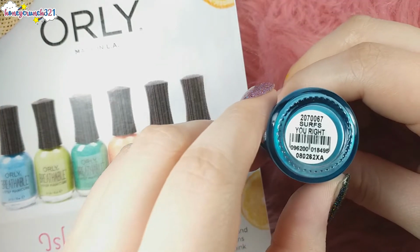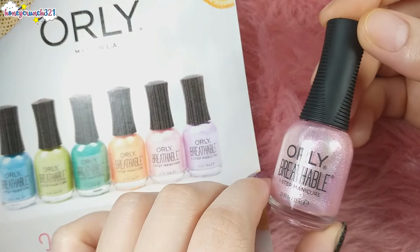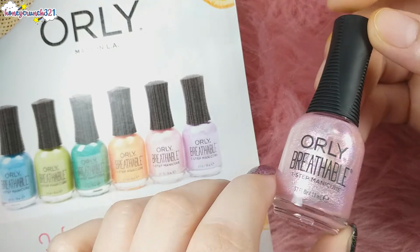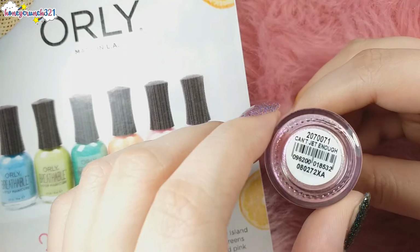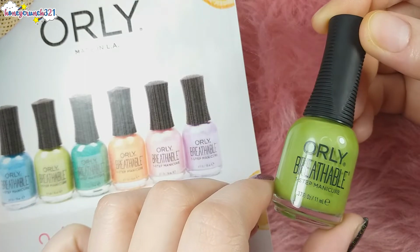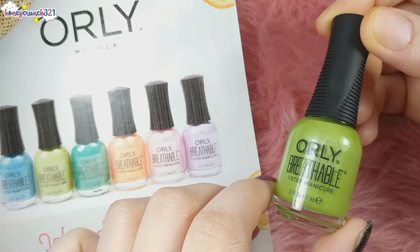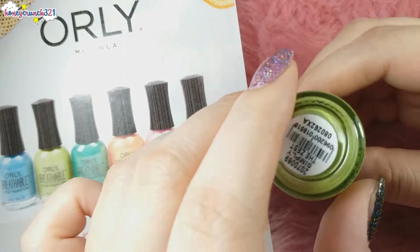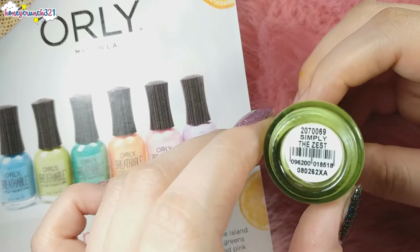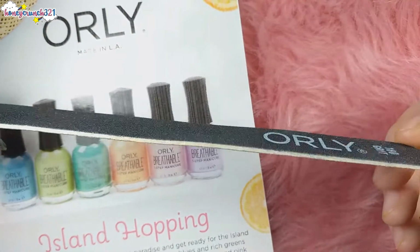We have Serves You Right, Can't Get Enough, Simply Zest, and lastly, we have this ORLY's 180 grit nail file.